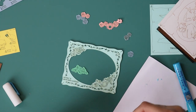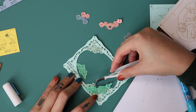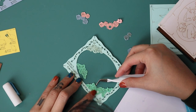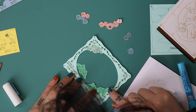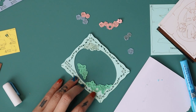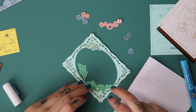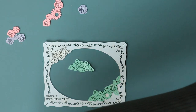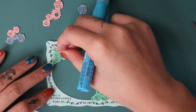So, let me see. Wait, what? Oh yay, okay, now I see. Okay. Oh, she's nice. She's cute. Okay. One piece down. This is definitely a much better angle for everyone. Now let's add this one.